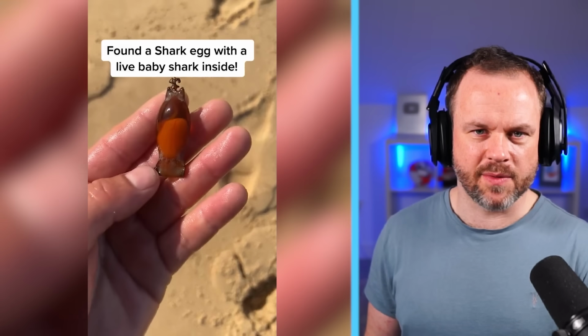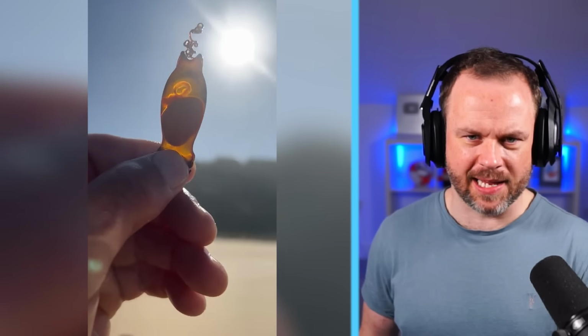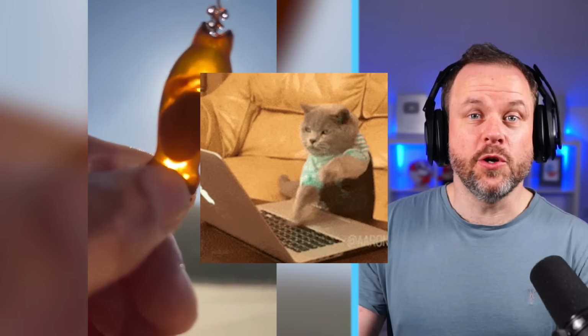Found a shark egg with a live baby shark inside. Is that a shark egg? Is that actually what a shark egg looks like? It looks like a cola bottle. No, I don't believe that's a shark's egg. That's man-made. That looks plastic. I've just Googled it, and that's actually what they look like. We're learning so much today.